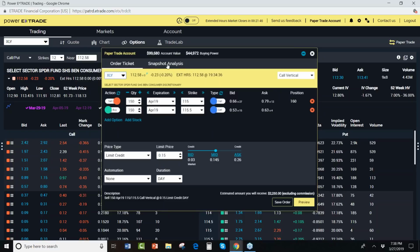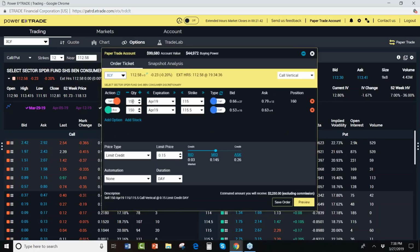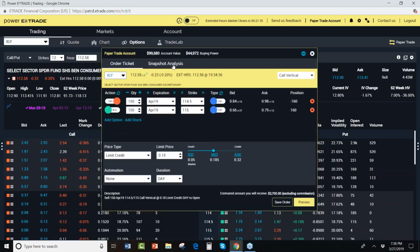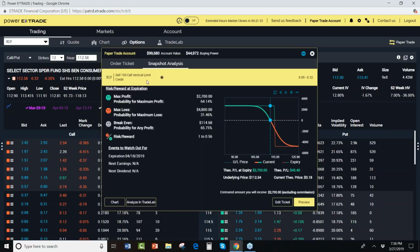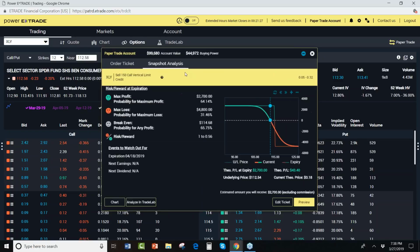Yeah, something's wrong with their platform here. See this? Selling 150, that makes no sense. Let's just lower it and see if there's a problem with the strikes. There you go. All right, let's just stick with the ones we had, the 114 and a half, 115. Somebody's updating something. So check this out, folks.